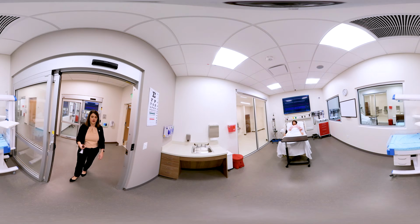So in this space, students are gonna learn how to administer anesthesia. Click around, again, lots of cool equipment and things going on in here. If you see right behind the patient, all of those gas lines are live gas lines, so students are gonna have experience with live gases.